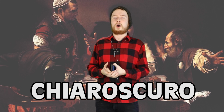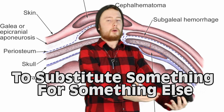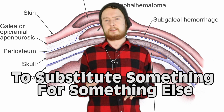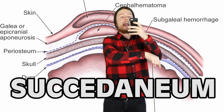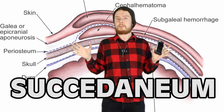Moving on now, our hard word to spell at number 5 is SUCCEDANEUM. And this word means to substitute something for something else that works just as well, and it's usually used in medicine. And it's spelled SUCCEDANEUM. And it's a Latin word that looks absolutely nothing like how it sounds.